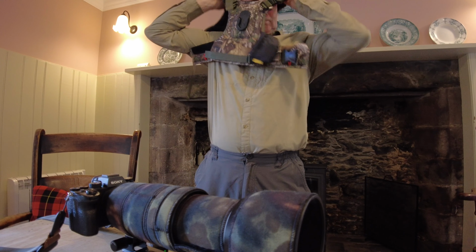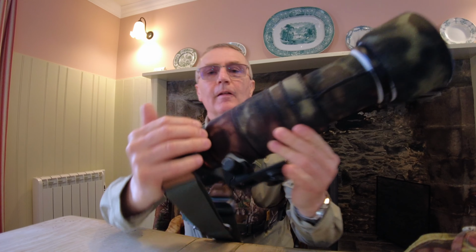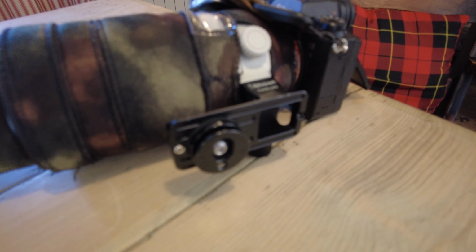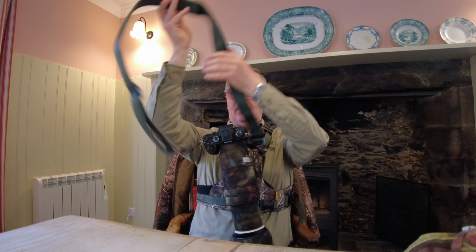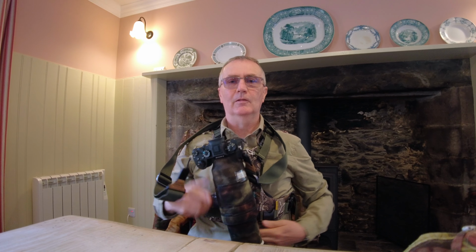So the equipment we're deploying today for our scouting mission and initial birds in flight is the Cotton Carrier chest harness, in which we locate the 100 to 400 millimeter lens. And then I also have the Peak Design camera strap around my head, just in case it falls out of the harness for some reason. It shouldn't do, but it's just there, just in case. So yeah, that just slots in there.